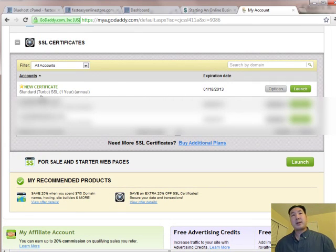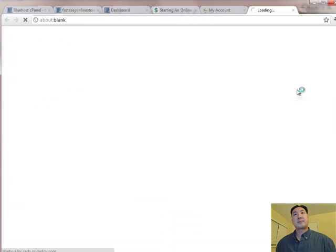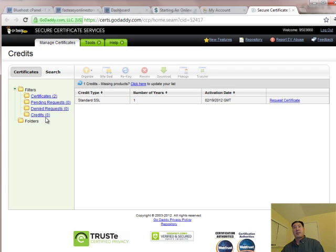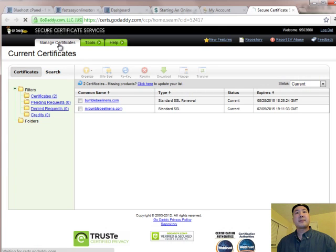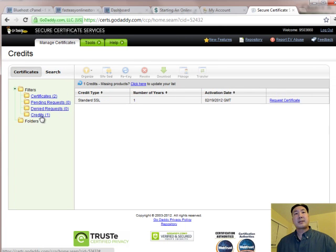Okay, so once you've waited a little bit, you'll see this new certificate moniker here under SSL certificates, and you're going to want to click on Launch. Okay, so finally it has shown up, under Credits. Okay, so you're going to want to hit on Credits, and a lot of times it takes like 5 or 10 minutes for this to show up. And just now I've cut away the video where I was just waiting around, but it took about 5 minutes for this to show up.